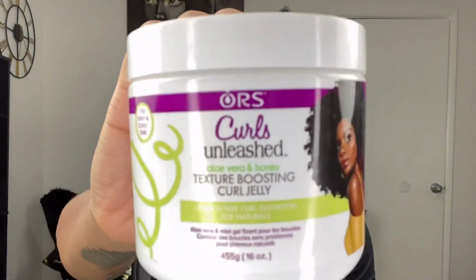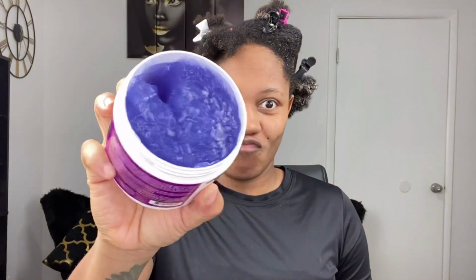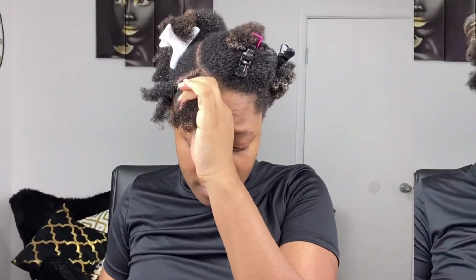It seems to spread pretty well. Okay, so I'm going to be doing rubber bands over here. Okay, I'm going to go in with this. So far, it's not sticky. Gotta get these postpartum edges in check. Okay, so far it's doing a good job of grabbing my little postpartum edges up. It's not too thick, not too thin.